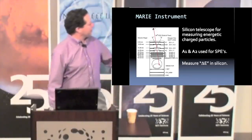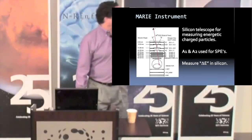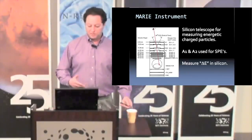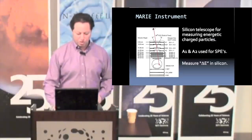And what silicon detectors do with energetic charged particles is they measure the deposited energy in silicon, of course. But this can be directly related to dose, because dose, if you remember, is deposited energy in water. So you just have to translate between silicon and water.